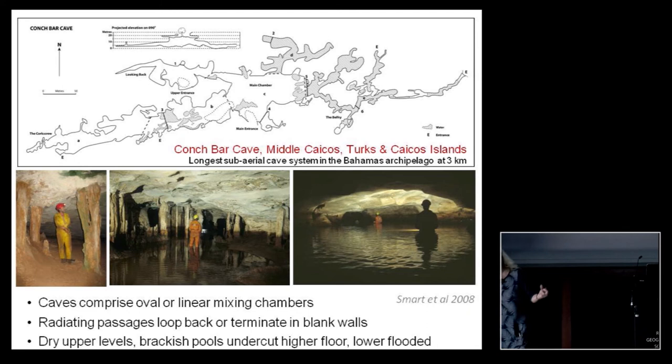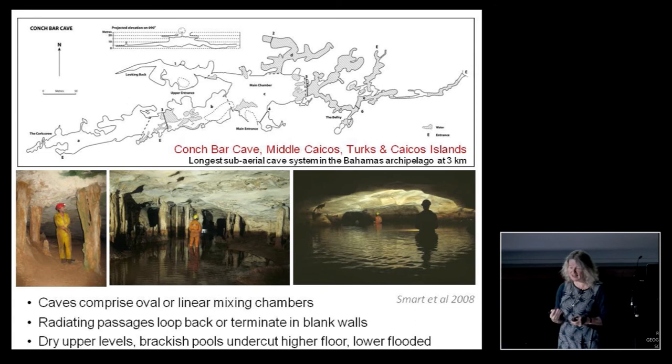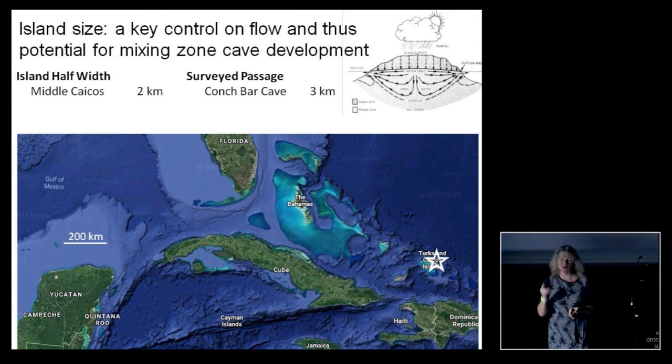Some of those passages loop back round again. And we do have a series of levels, which I don't have time to talk to you about. We have older levels. We have higher levels. We also have lower levels. And we'll have a look at those levels in a minute.